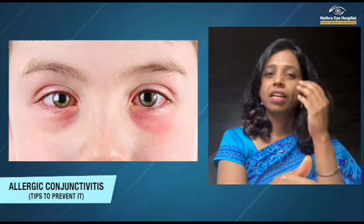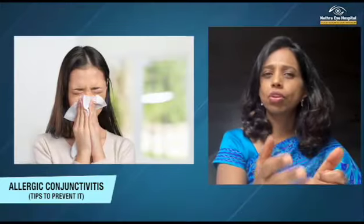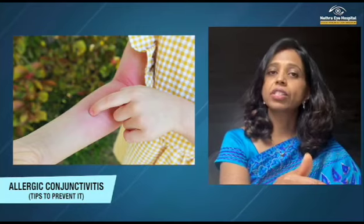The presentation can be like puffiness around the eyes, a little bit of a different color to the eyes, as well as what we call allergic hue, and a little bit of redness as well. So these are the signs and symptoms of allergic conjunctivitis, and it can be associated with cold, cough, sneezing. If somebody is asthmatic or has allergic dermatitis, that is allergy of the skin, these are the people who are more prone to allergic conjunctivitis.